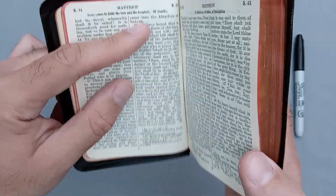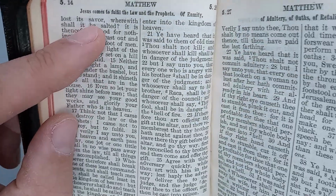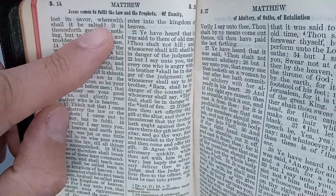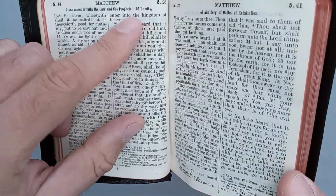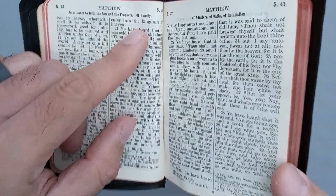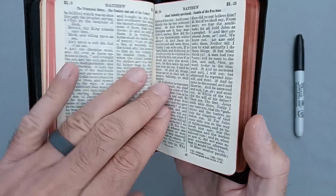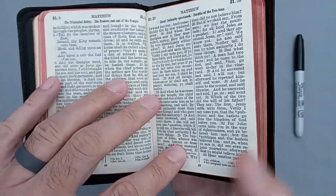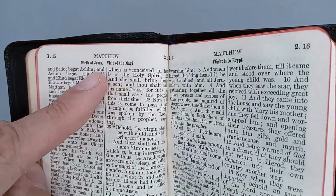And then they do have a running header up at the top of the page there. So you have, oh, I hope you guys can see it. It says, Jesus comes to fulfill the law and the prophets. And then of enmity. So I'm assuming maybe this applies to the second column, because there's a little bit of a break there, a little bit of a gap. But let's keep going. I'll flip through it. And the ASV typically is a double column paragraph. Was that even in frame? I hope so. There's your running headers.